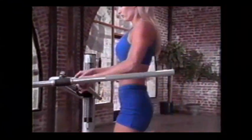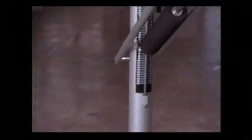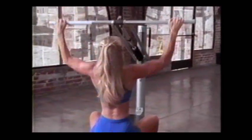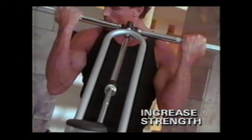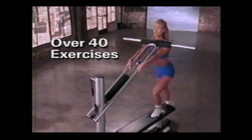There's no changing of weights or weight stacks, and no moving from machine to machine. Each changeover takes seconds, so you can do a total body workout with only 10 exercises and be done in 10 to 15 minutes. In fact, with the NitroFlex, one set of each exercise is all you need for conditioning, toning, and increasing your strength. And if you like variety, you can do over 40 different exercises.